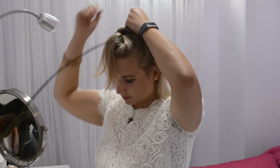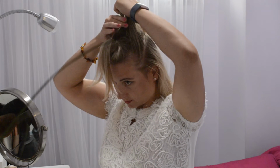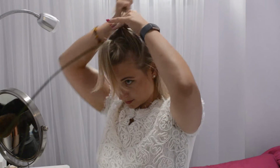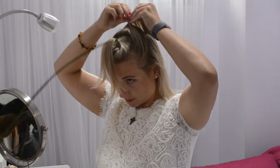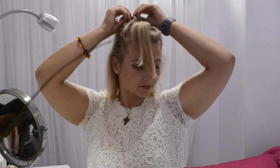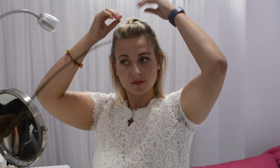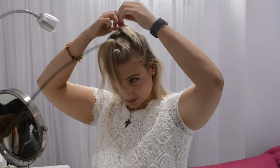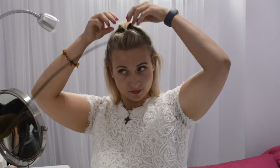And here's the queen. I left it for the very end because it's my absolutely favorite hairstyle. It takes some time to make it, a little bit longer than the previous ones. But believe me, it's worth it. You can wear it everywhere. You can wear it to weddings, parties, events, wherever you want to wear it. It's absolutely beautiful, and nothing is gonna destroy it.